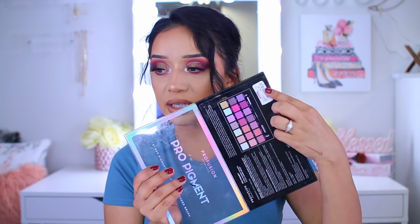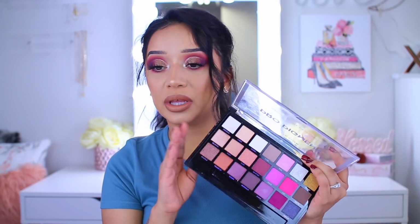I also have here the Pro Pigment palette. Now this one I actually snatched at TJ Maxx for $7. You guys can see the sticker here. So I do recommend that if you're on the hunt for a palette, go to TJ Maxx or Marshalls, because you might get a really good deal.